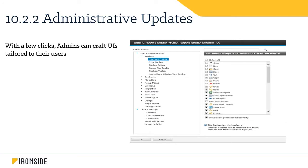So in the past, we've had the 3 tiers. Report Studio, the largest tier, does everything.